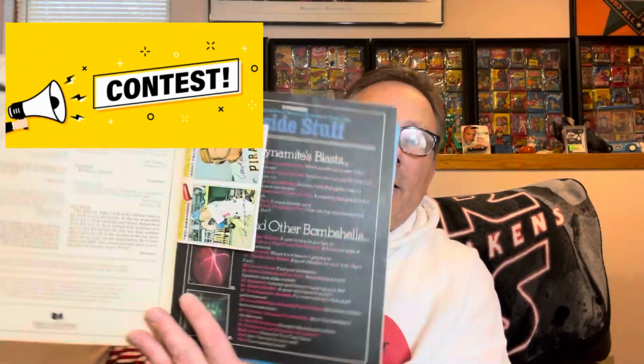Other ideas, I've got this Dynamite magazine, and pretty cool. But even cooler is what's inside. Baseball cards, and these are the 1977 Topps. And guess what? They're still in the magazine, still intact. So that would definitely count as an item that has resisted temptation.